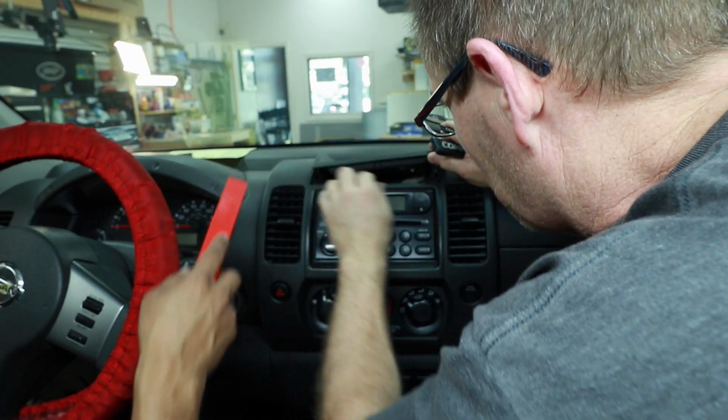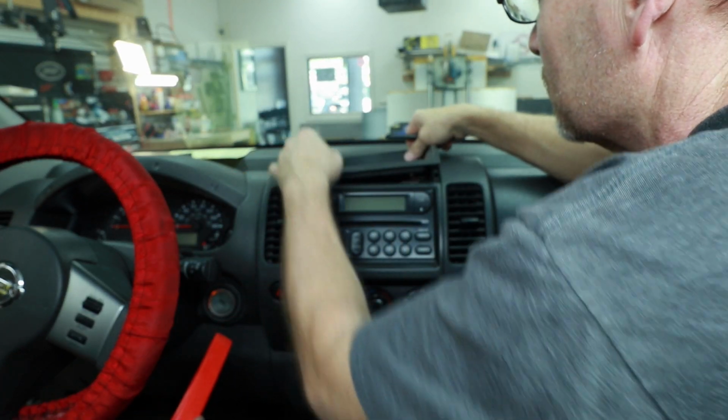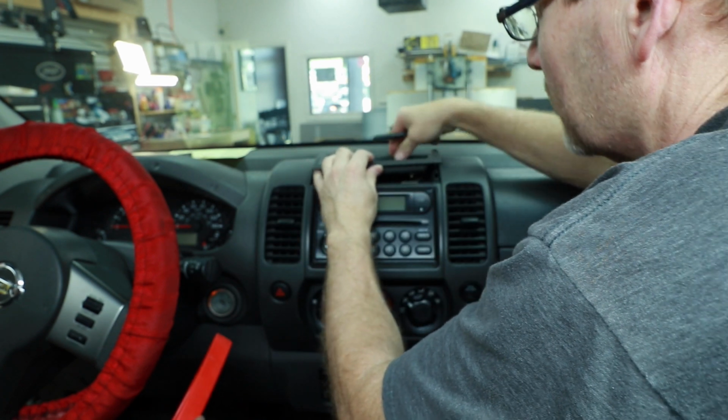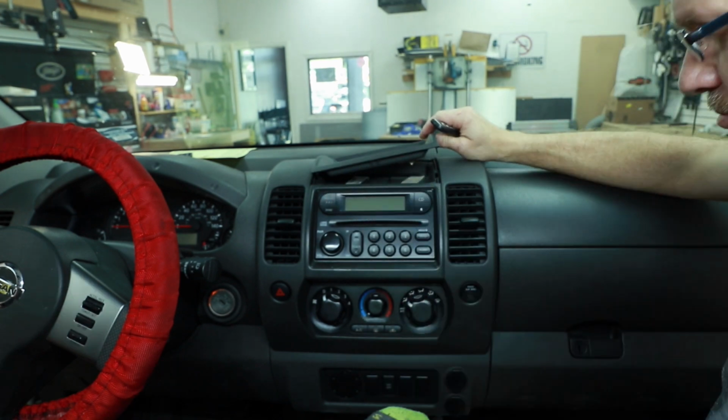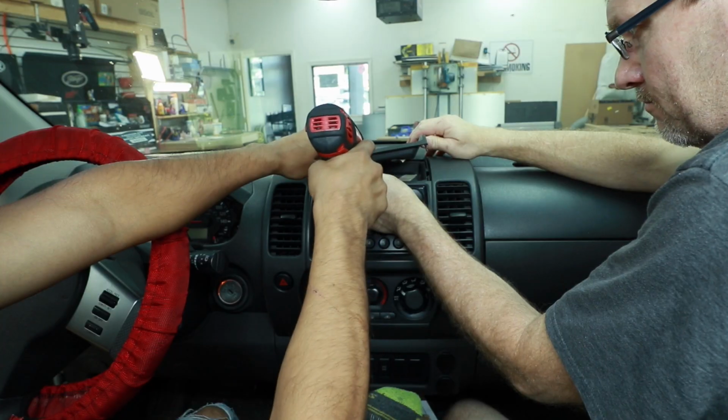Now I only need to get it up enough to get that one screw out, and that's it. If the one clip in this back corner doesn't feel like giving up, we're good enough. We can just reach in there with a drill and pull that one screw out. We can also look to see those two screws buried up in here.